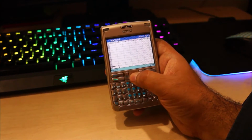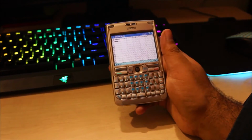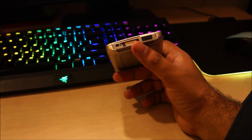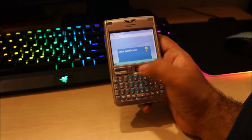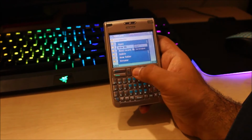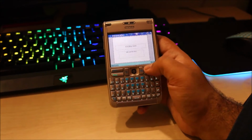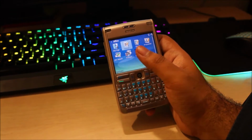We have Excel, and you can email this to yourself or save it on the device, and you can connect the device to your computer and export it over there. This one actually did not have the standard micro USB port. It had a Nokia proprietary connector, so that's how you connect the phone to your PC. But anyway, let's exit this, and you have presentations, which is Microsoft Office PowerPoint. There you go. And the standard document editor.